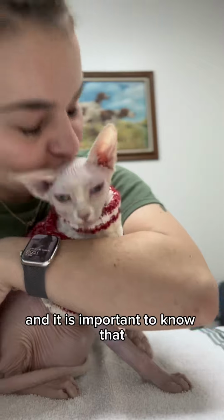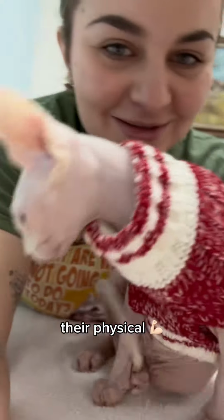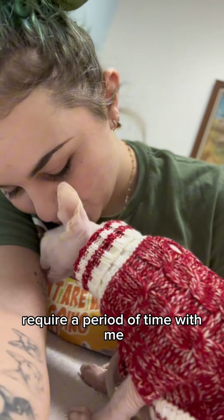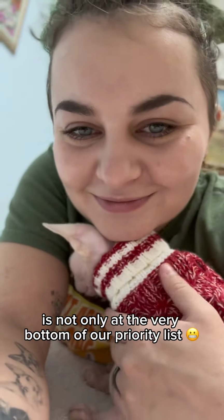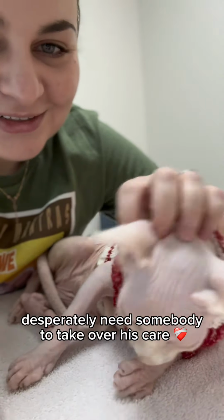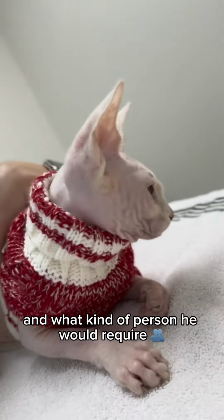Also, to address one last thing, we have received a lot of inquiries on Dobby's adoption. And it is important to know that as with any of our babies undergoing medical or standard vetting, our priority is always getting to know them, their physical, emotional, and medical needs. And that is why even the kitties that do not go through intensive medical still require a period of time with me before they are ready for adoption. Considering applicants for Dobby at this time is not only at the very bottom of our priority list, but would also be at his detriment. There may be a time where I desperately need somebody to take over his care due to my own ailments. There likely will be, but right now, I'm still getting to know Dobby and what his needs are and what kind of person he would require.